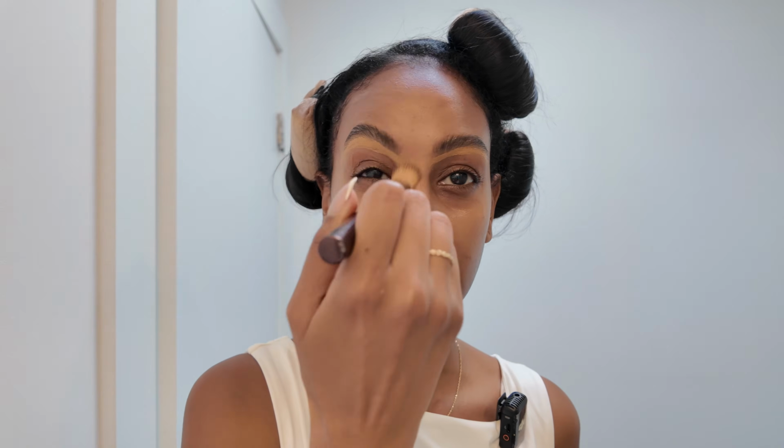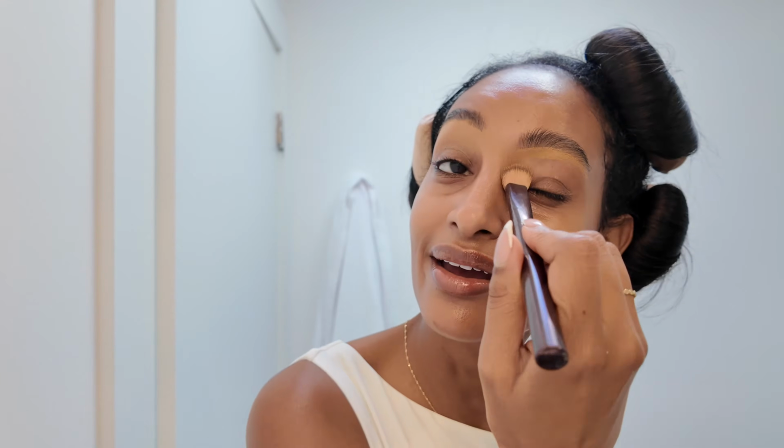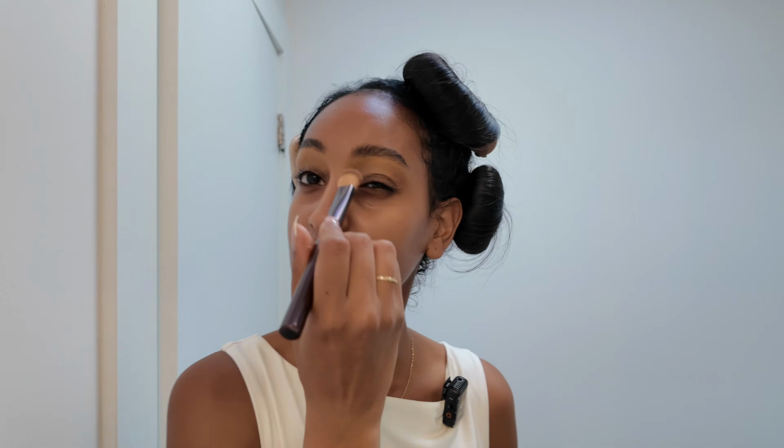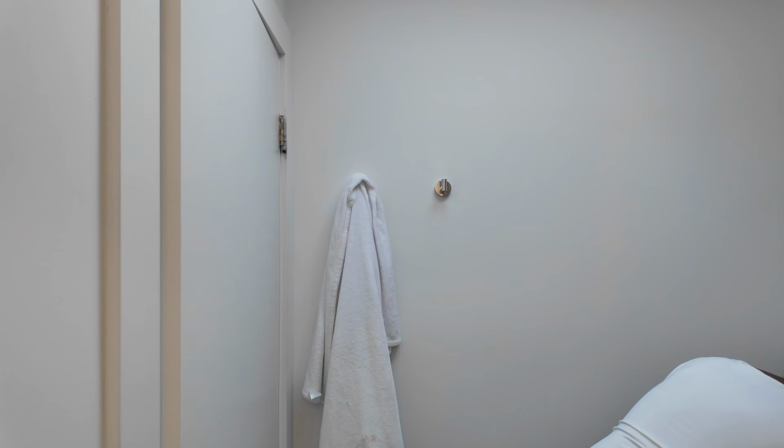Boop. And then I like to go in with a concealer brush and just blend that in. I gotta clean that up a bit, but I also can't see. It's fine. Blend, and we are good. It looks a bit off right now, but I assure you it's going to look good. And I already feel like I look more awake even with my brows done and nothing else.